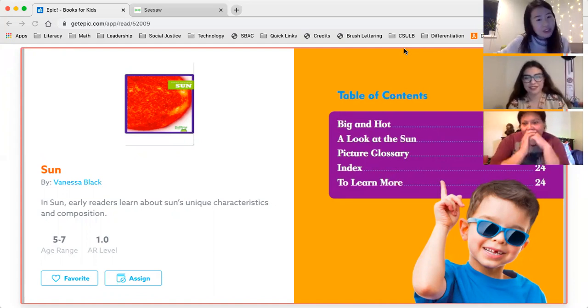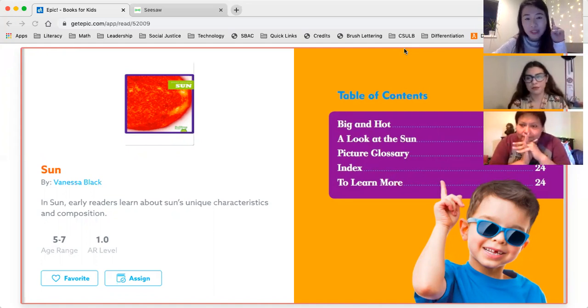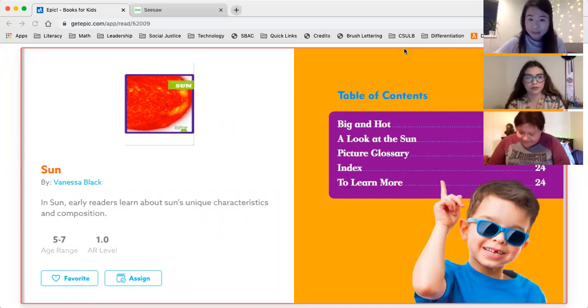Before we start our text today, I want to remind you of two things. One, we're going to be reading a nonfiction text again, and nonfiction basically means it's giving information about something. So hopefully after you finish the book, you will learn something about the sun.